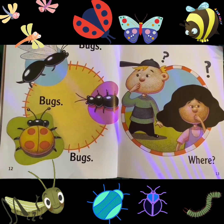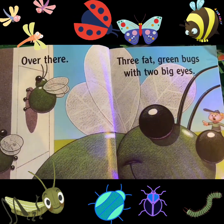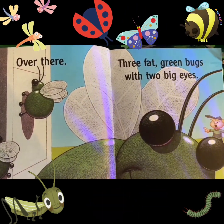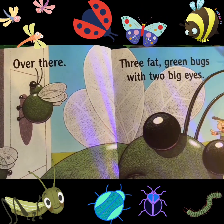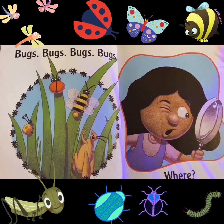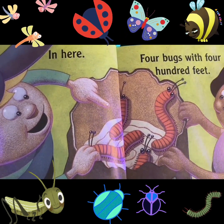Bugs, bugs, bugs. Where? Over there. Three fat green bugs with two big eyes. Bugs, bugs, bugs, bugs. Where? In here. 4 bugs with 400 feet.